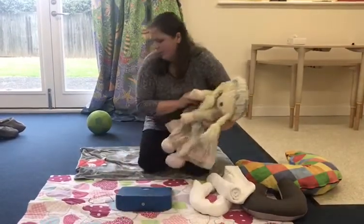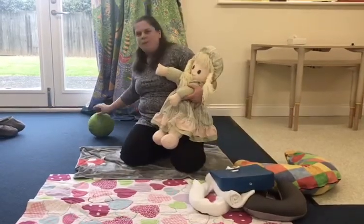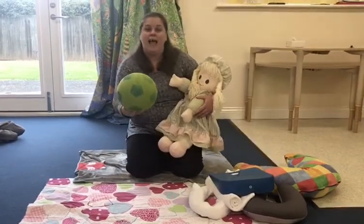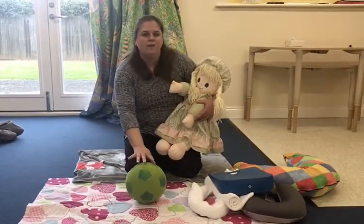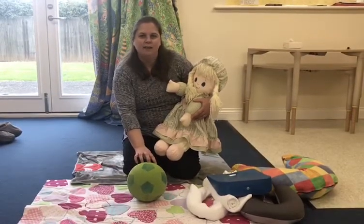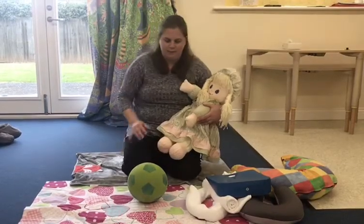Or if they're getting quite good at tummy time and they're enjoying it, you can make it a bit more fun. You can either use a football, a little physio ball, or what's ideal is a beach ball, because you can either add the air in or you can take some air out, so it's a bit more squidgy and a bit easier for them.